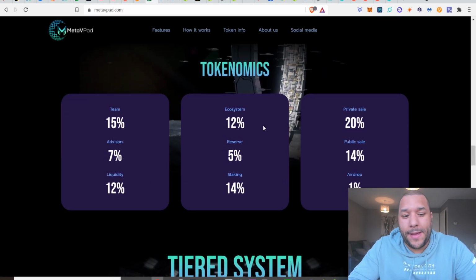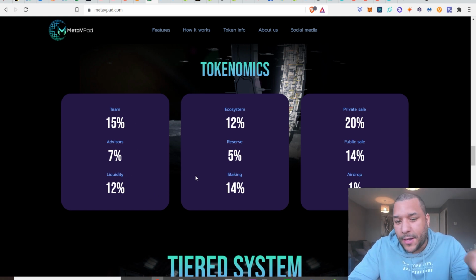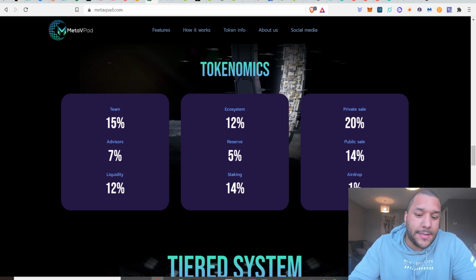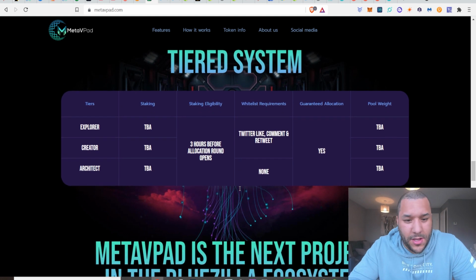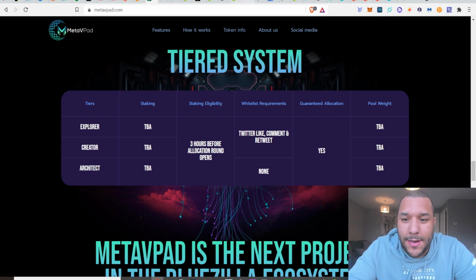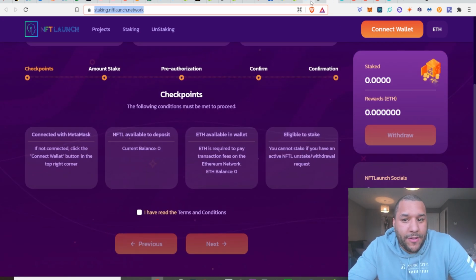Going back on this. So, tokenomics. The team's going to have 15%, advisors 7%, liquidity 12%, ecosystem 12%, reserve 5%, staking 14%. You're going to have some good passive income on this, I tell you. Good tiers. Here we go. The tiers are to be announced, but they have an explorer tier, a creator tier, and an architect tier. I'm guessing it's going to be something similar to the NFT launches, because these guys have 3 tiers. Where's your tiers?